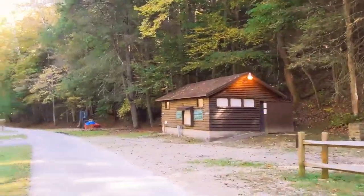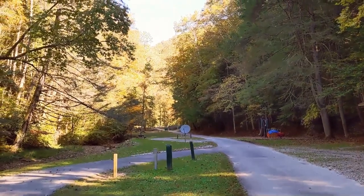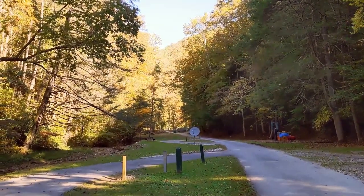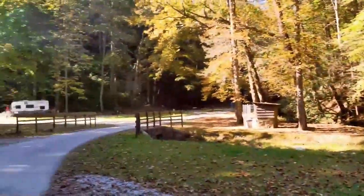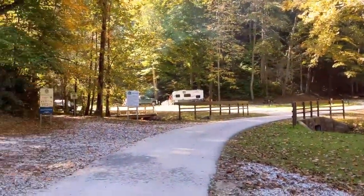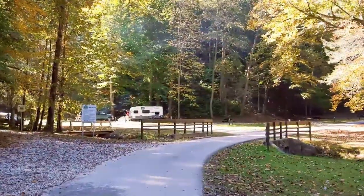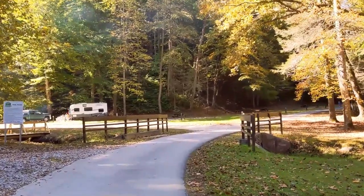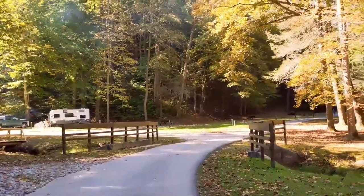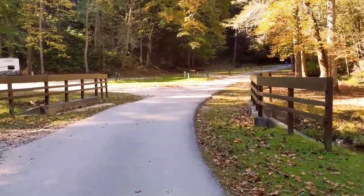Like I said, there's the bathhouse. There's the entrance to the Spruce Creek campground right down there. There are little picnic shelters and stuff like that, and water. It's a really pretty place. Beautiful. As pretty as it looks on camera, I'm sure it does not do this place justice. And did I mention it was 37 degrees last night?